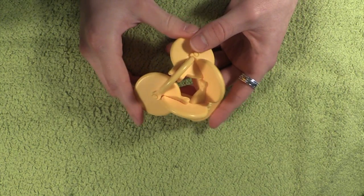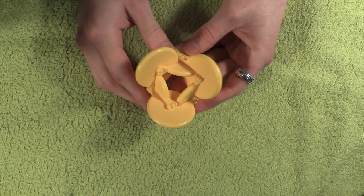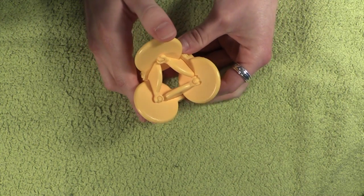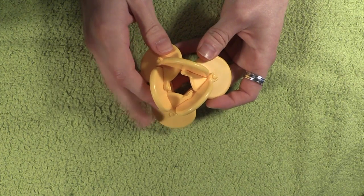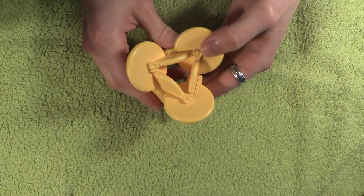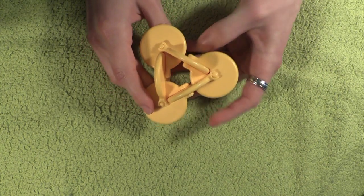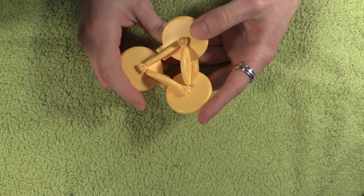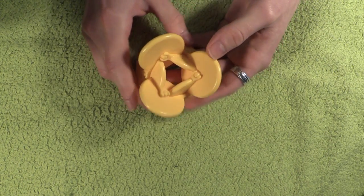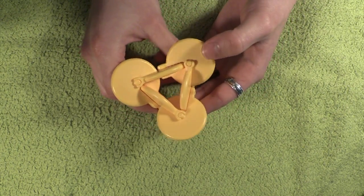But yeah, this one is yellow and pretty. I like yellow. I want more things to be yellow. Nice. Happy. It feels like a happy color. And yeah, this one I got in the same place as I got the next one.